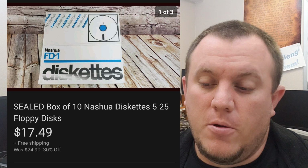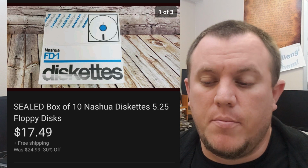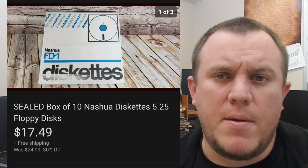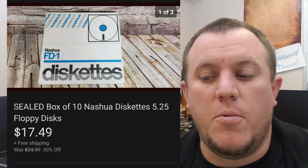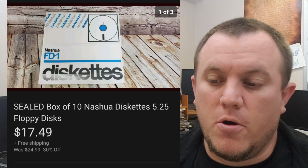Starting off is a Nashua Diskettes little pack. It's an FD1 is the model number. It's a bunch of floppy disks, basically the larger ones. This was a brand new sealed box. I had two of these, and this one ended up selling for $17.49. They shipped out for about $8. They went out FedEx, and we made a little bit of money on it, but not a whole lot. They were part of a big bulk buy.